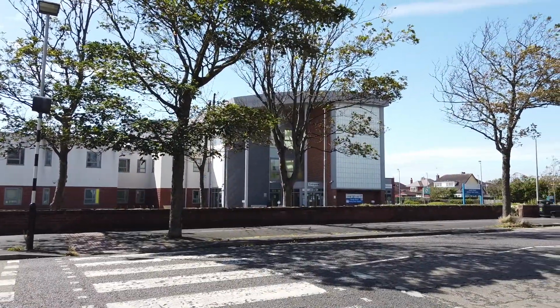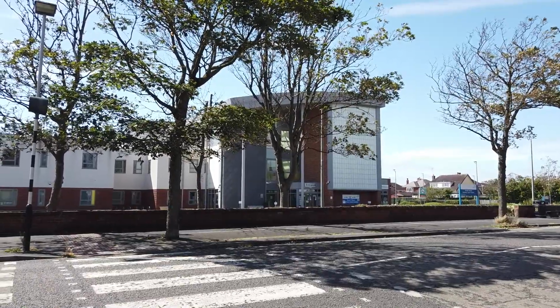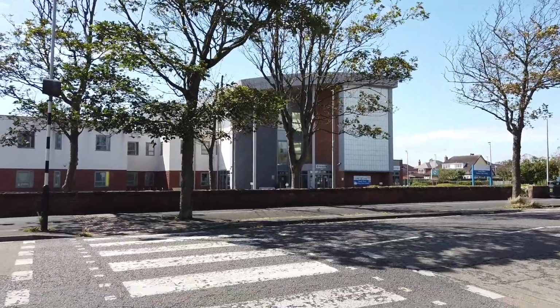So I'm now opposite the South Shore Hospital, or it used to be South Shore Hospital, but now it's a primary care unit.